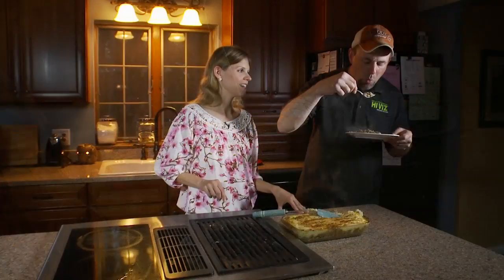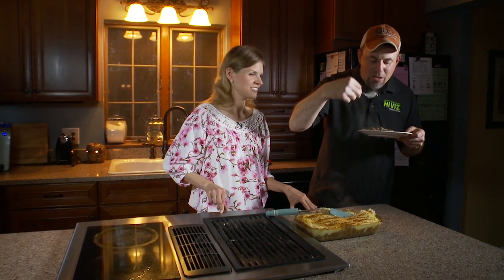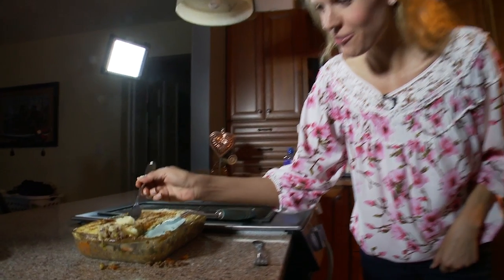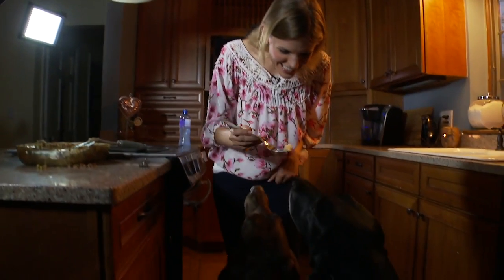That's gonna be really hot. Mmm. Yummy. That's fantastic. Now back to the hunt. Even dogs love shepherd's pie. You like it?